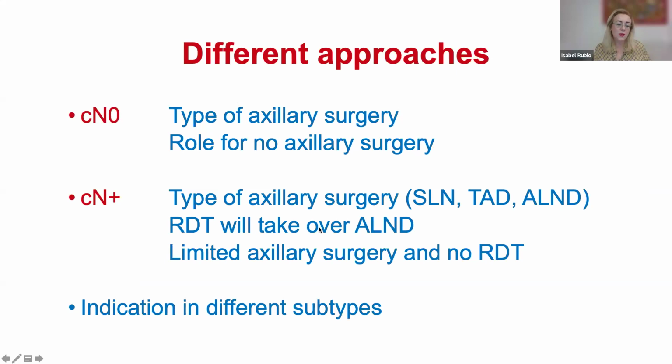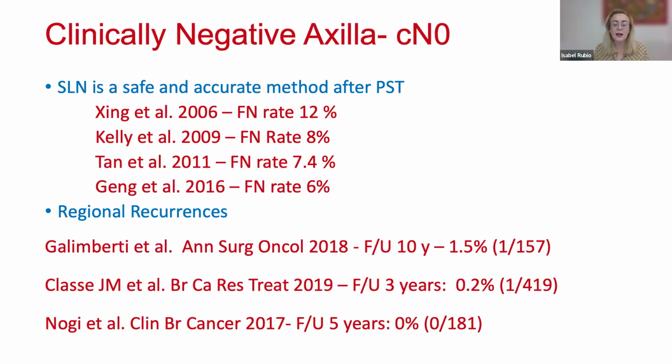Of course, there are different approaches, whether we have a patient with a clinically negative axilla or a clinically positive axilla. It will differ the type of axillary surgery, and it will differ also the type of radiation therapy. So in those patients with a clinically negative axilla, we know that sentinel lymph node biopsy is safe, is accurate, and we know that from meta-analyses and from different trials looking into false negative rates around 8%, 7%. But we already know from the adjuvant setting that the false negative rate does not translate into increased local recurrences. When we look into the follow-up in these patients with a clinically negative axilla and a sentinel lymph node biopsy, and we have the studies here from the Italian group and the French group, looking into a follow-up of more than 10 years, the regional recurrences in the axilla are very low.